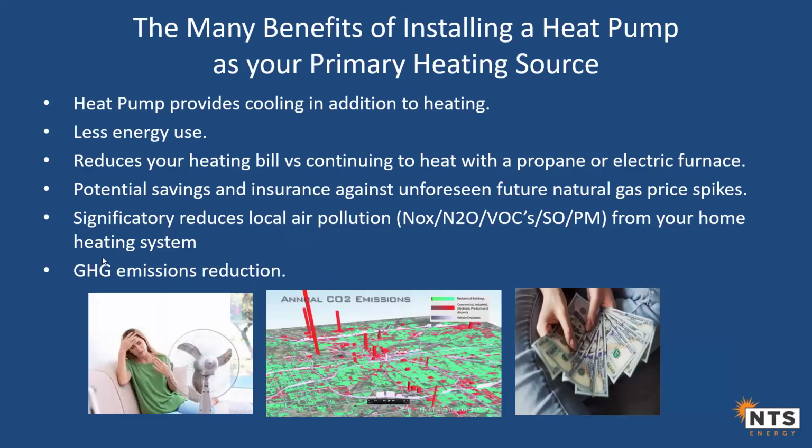So what are the benefits of a heat pump as your primary heating source? Well, one is it's got cooling and heating in the same unit. There's much less energy use. Reduces your heating bill versus continuing heat with electric or propane by a lot. I'll show some numbers. Natural gas, it's potential savings and back and forth, but it's kind of insurance. If you got a dual fuel, you have the ability to change over from gas to heat pump and back and forth a little bit.